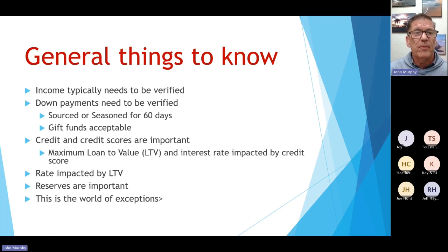Verification means that we need to either season some funds for 60 days, so we get 2 months' worth of bank statements, or we're going to source the funds. People have sold jewelry, they've sold cars, they've sold houses in order to get funds for a down payment to purchase a home. You can borrow on real estate. One acceptable place you can borrow is a home equity line of credit or even a first mortgage on your current real estate to get a down payment to buy future real estate. And gift funds can be acceptable for the down payment. However, keep in mind that there are restrictions there.